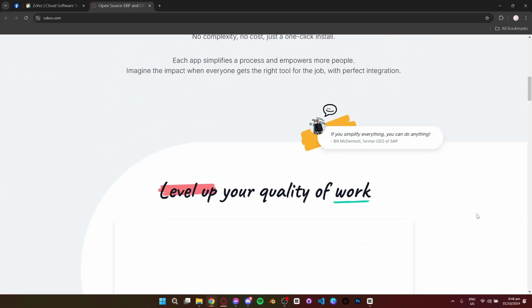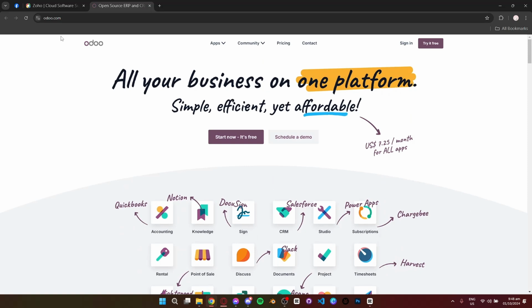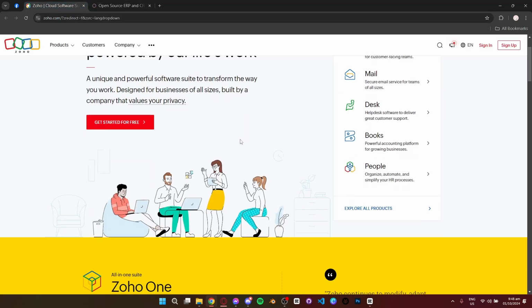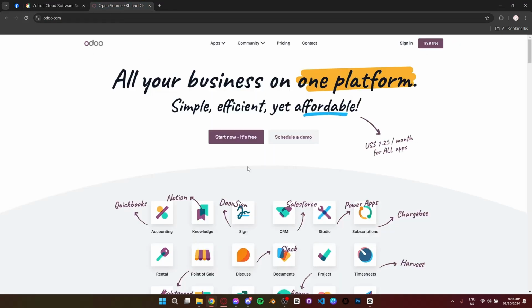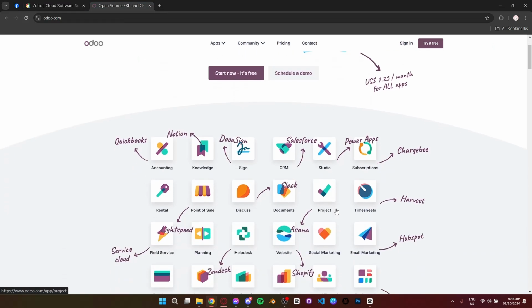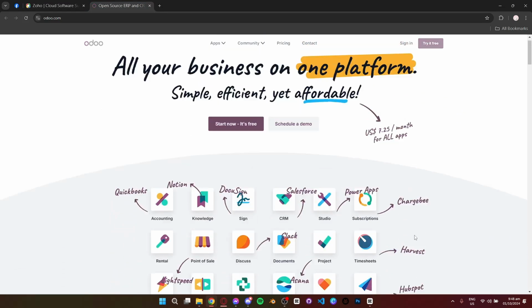So which platform is better in 2024? Well, if you want an out-of-the-box solution that's affordable, easy to set up, and great for small to medium-sized businesses, ZOHO is a fantastic choice. But if you need more flexibility and don't mind a bit of customization, ODOO might be the better option, especially for businesses that are growing or have specific operational needs.